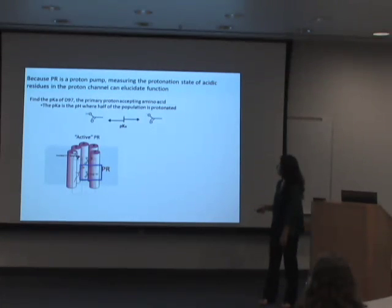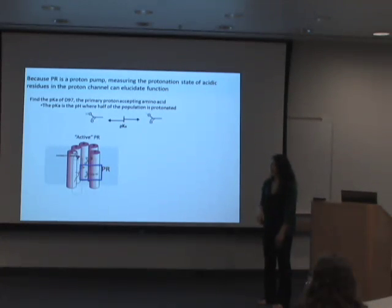And so we wanted to go forward and do a functional measurement. One way we can do that is with a pKa measurement. We can do this because, like I mentioned, proteorhodopsin pumps a proton. By measuring the protonation states in this proton channel, we can elucidate some information about its function. Proteorhodopsin pumps a proton right through this channel, and we can find the pKa of D97, which is the primary proton-accepting amino acid right here. The pKa will tell us the pH where half of the population of that amino acid is protonated.